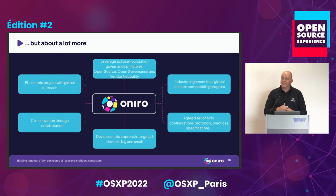And that's a value that Oniro has, right? That sharing of knowledge and the discussions related to requirements and use cases lead to the opinionated configurations that we put into place. And last but not least, we have a worldwide approach. We want to change IoT and the market for good, but everywhere, right?